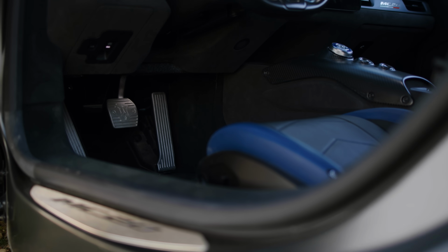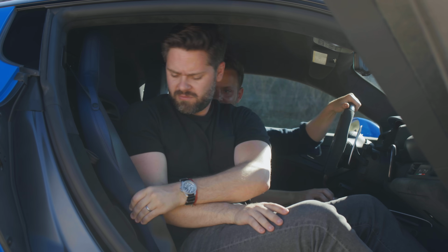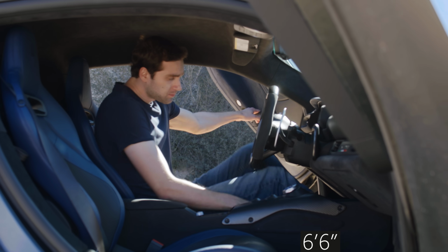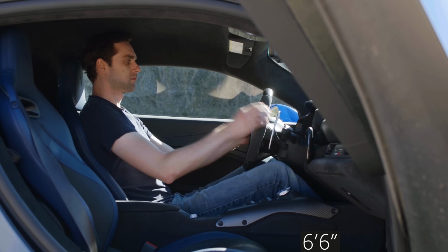Seats are actually very comfortable, and there's a lot of headroom. There is a lot of headroom. Yeah, for the helmet that you're going to wear at the track. When you never track this. I'm going to track this. I'm going to rip it. It'll be so fun. Not today.